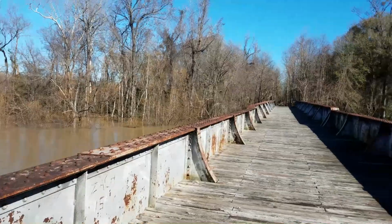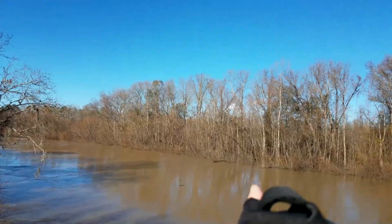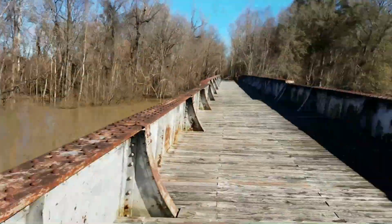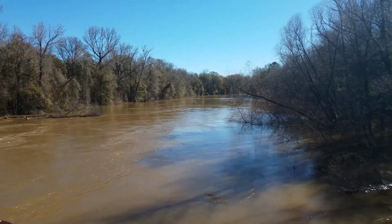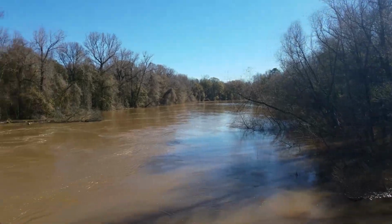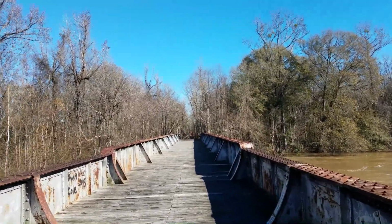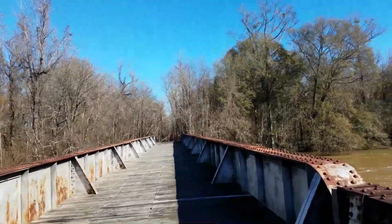But here we are on the Wateree River, mighty Wateree. And there's the power station over there. Here's what it looks like going downstream. Pretty, pretty, pretty. Find me a place to eat lunch after I check out this boardwalk at this other end. That wasn't here a couple years ago. I had to walk through the marsh to get here.